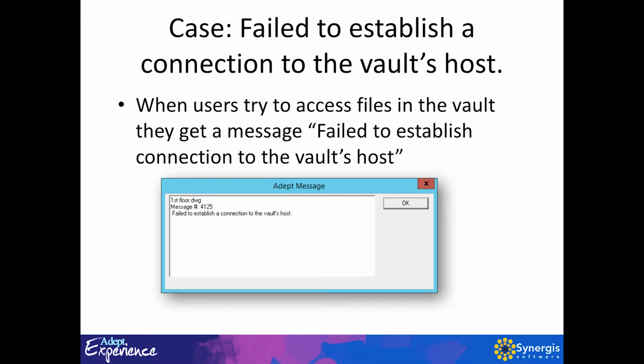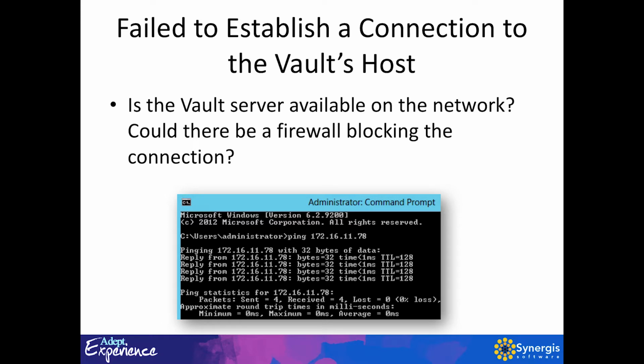It can't find the vault or the server that's hosting the files. So again, if the server for your Adept Vault, where your libraries and your files live, is not the same server that Adept is on, you want to make sure that the server is online and available to the network. One thing you might do is try to ping that server and see if you get a response back. That would indicate that the server is indeed available.